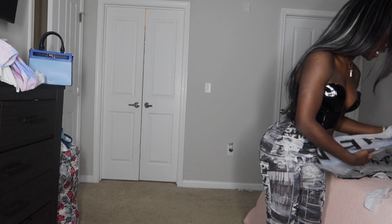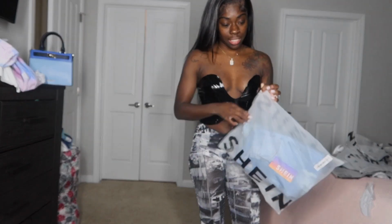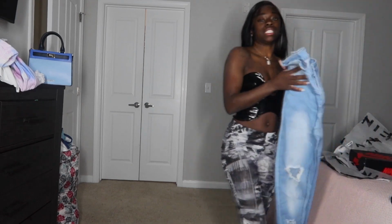Lastly, I'm gonna try on two shirts with this outfit I put together. First is these jeans. Y'all know I just told y'all I love SHEIN jeans. They're cute, and at the bottom they have little ruffles. And then I have this black shirt to go with. Am I turning the shirt right? So this is the black shirt.